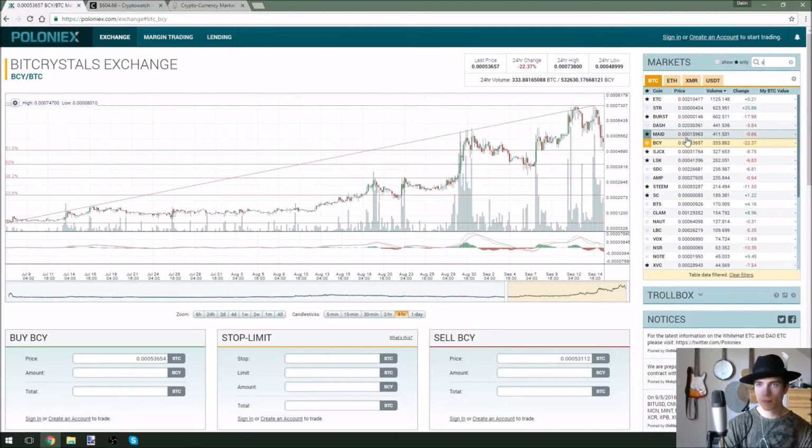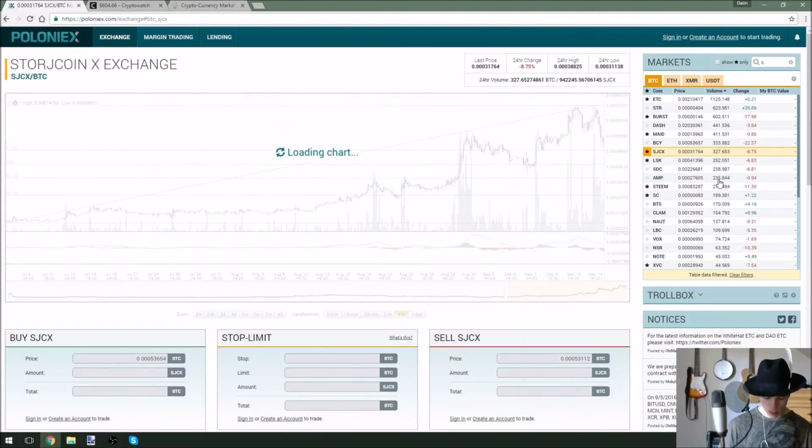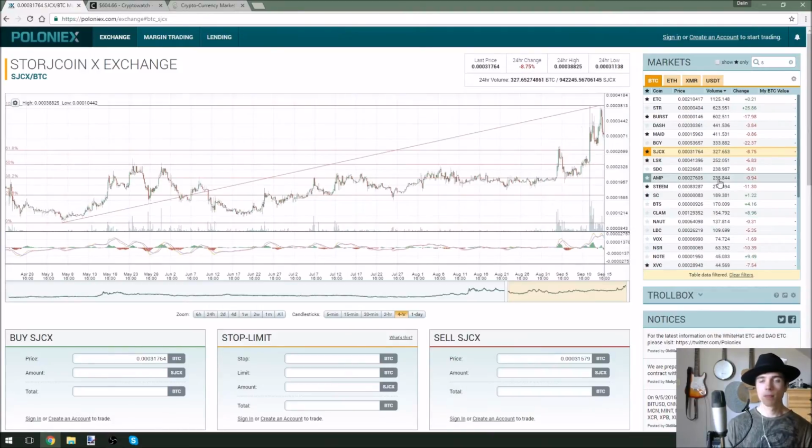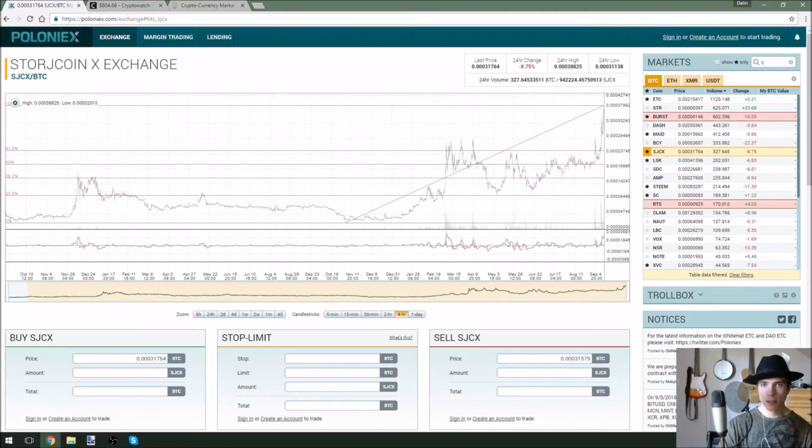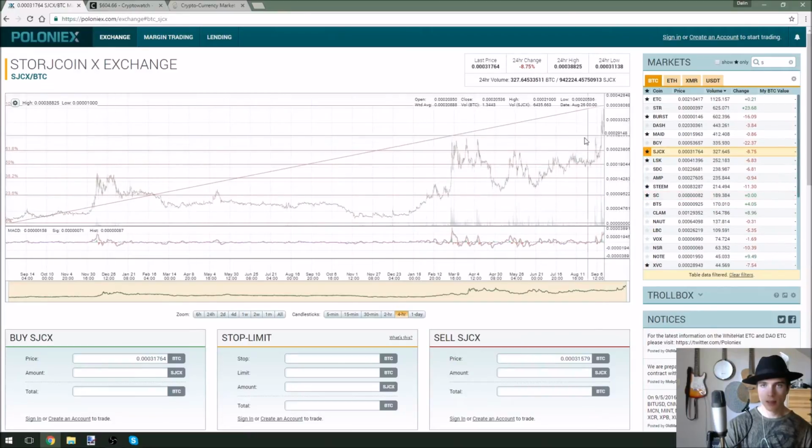Alright, we have about 327 volume in 24 hours on Storage Coin, if that's how you pronounce it. You never know. Now this is an interesting pattern to me. Ever since Storage Coin came out, it's been a good investment, basically. Like, as soon as it was added to Poloniex, it's uptrended. I mean, there was a little downtrending after this first 38% resistance level.